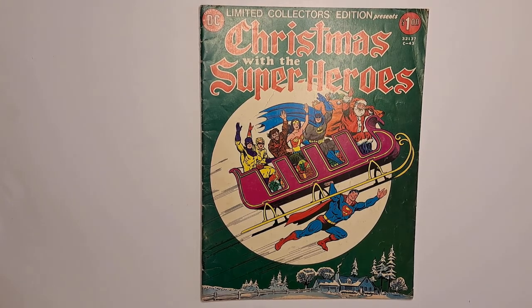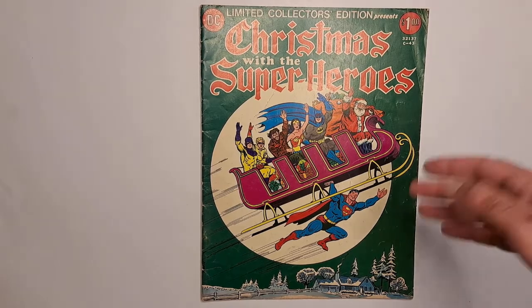So this one is Christmas with the Superheroes. Usually DC Comics would put out original work for these large style format, like these were sort of gifts, right? So a kid would get this along with a whole bunch of other gifts. It's kind of a stocking stuffer, but you can't put it in a stocking, right?